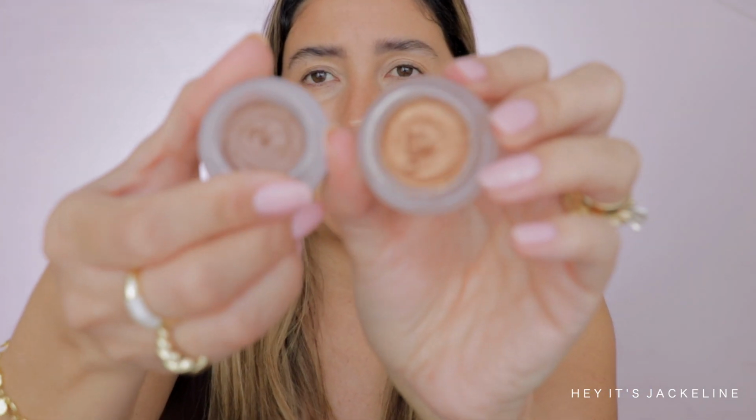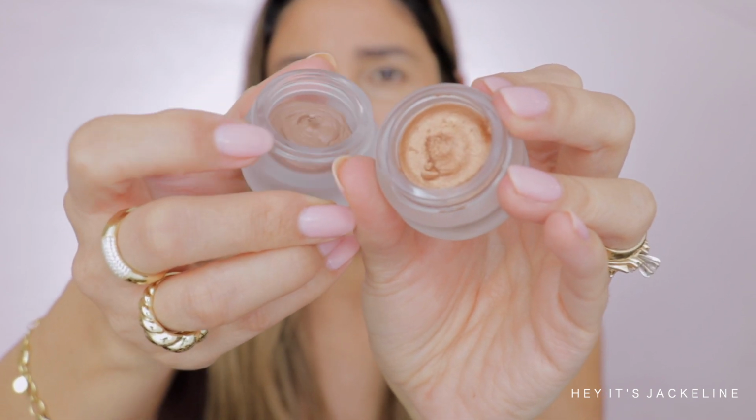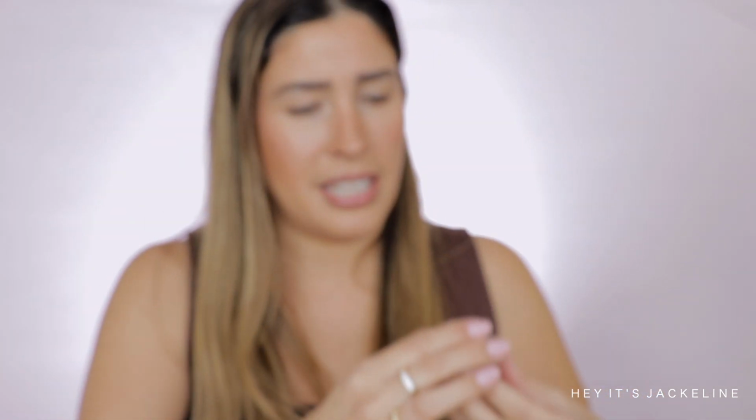Let me show you the consistency of the Eyes to Mesmerize in the satin metallic shade. Do you see right there? This looks creamy. This one looks kind of dried down. There's kind of a veil, plasticky.